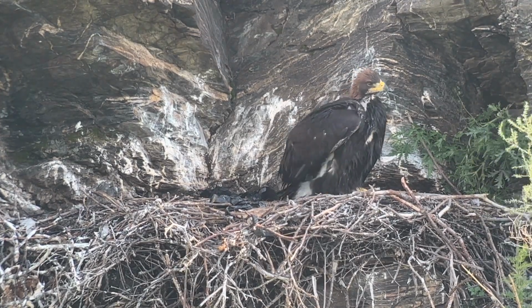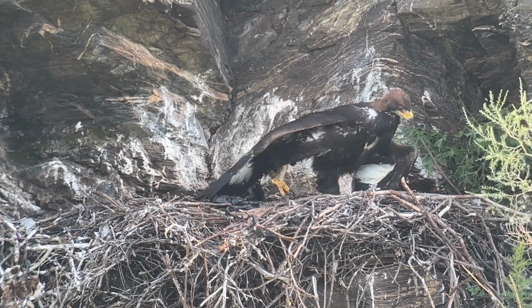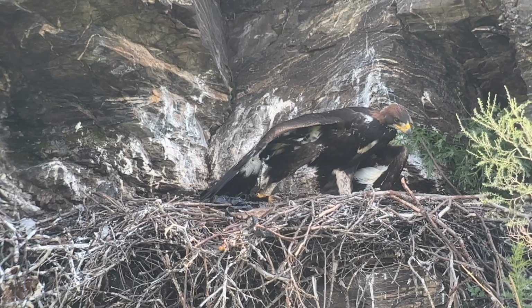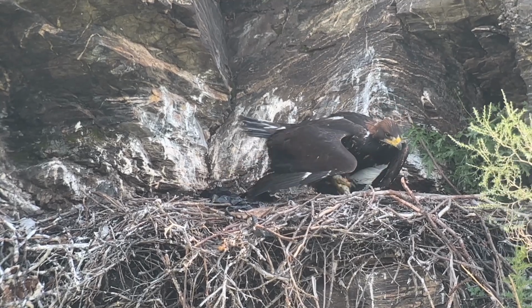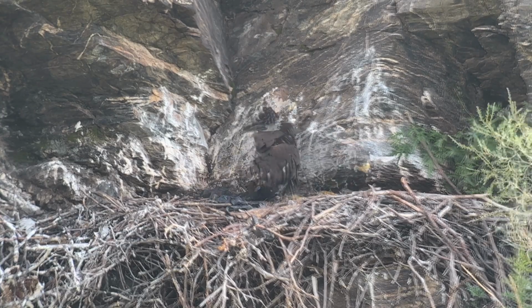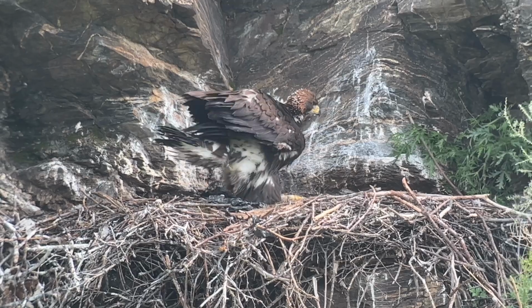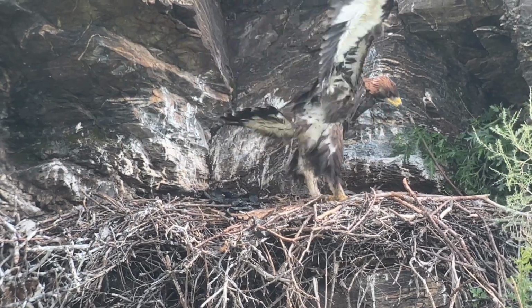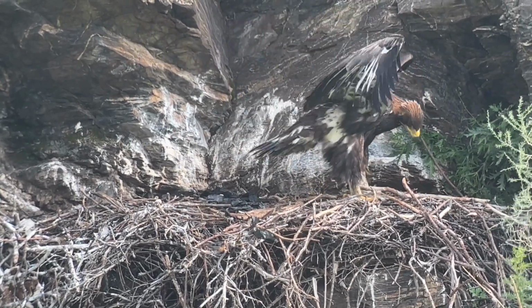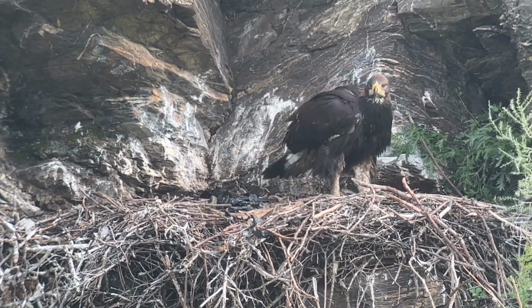Named for the golden hue on their head and neck feathers, golden eagles are large, powerful birds capable of fast flight and equipped with keen hunting skills. Scientists believe that a mating pair of golden eagles will remain together for many years, possibly for their entire lives. A pair of eagles will maintain a large territory in which they hunt and nest.